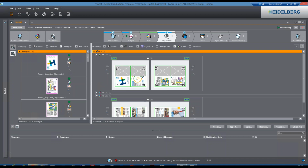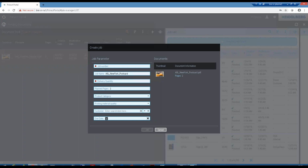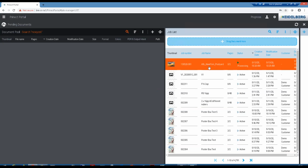Okay, so let's take a look at our web portal. Here I've got a job, A5, 2 pages in 4 colors. This web portal could be available to anyone within your business. Simply drop a file into a shared hot folder and it will appear in this list. All I need to do now is drag and drop, fill in my information and click OK. The job has now been added to our workflow and is processing.